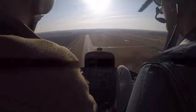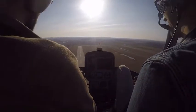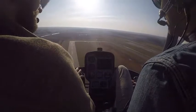Yeah, that's insane that you can make a helicopter take off when it doesn't have enough power to take off. Like I said, still learning this aircraft, so not great.